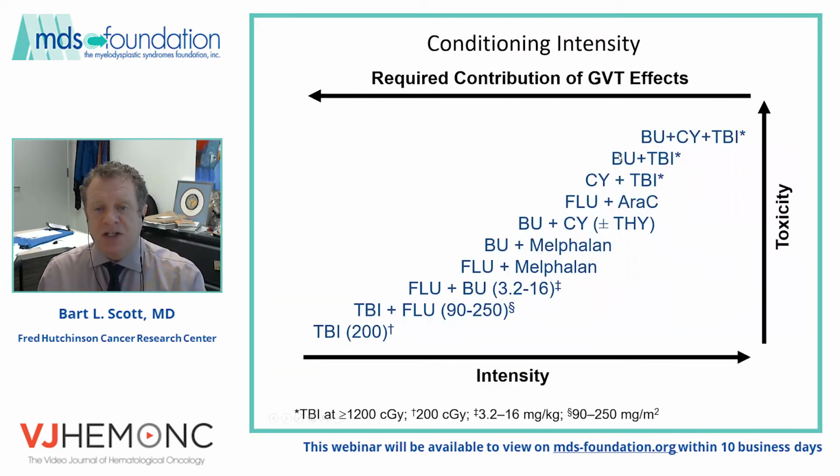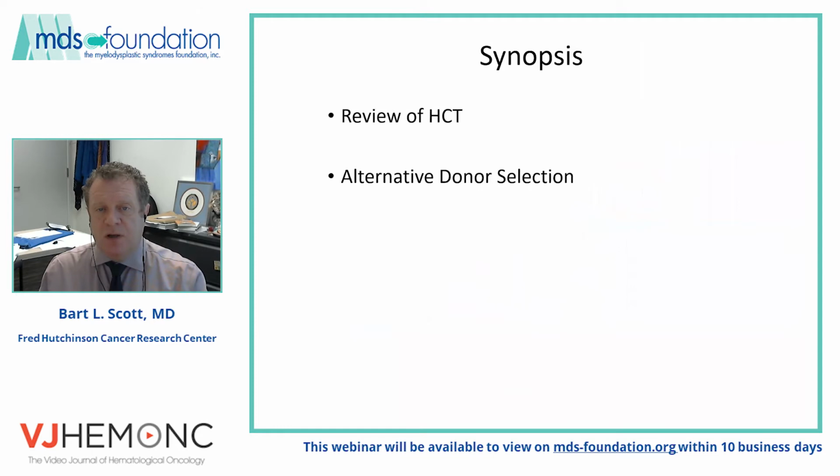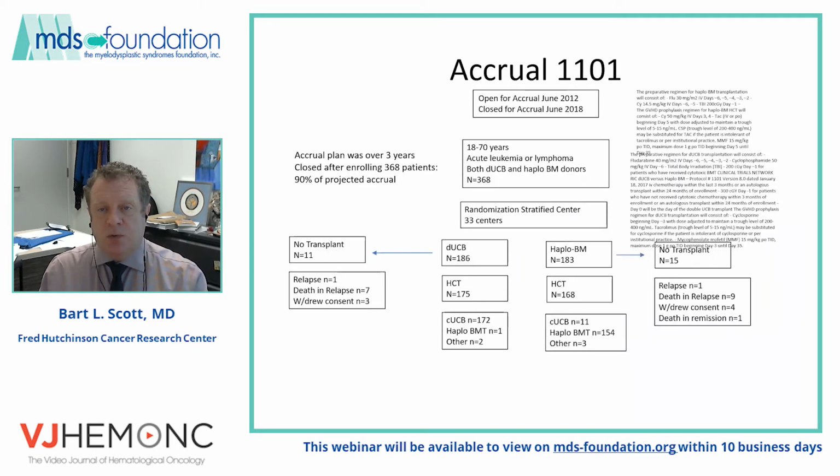When we talk about the conditioning intensity, there are very intensive regimens that are more toxic, but also have less relapse. And there's very low intensity regimens that are less toxic, but also have a higher rate of contribution of this graft versus leukemia, and because of that, higher relapse rates. So when we see an individual patient we're always trying to select what is the ideal conditioning intensity regimen for that given patient. All right, now I'd like to spend a few minutes talking about donor selection.